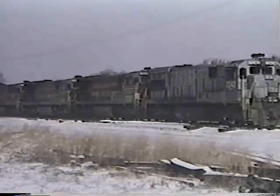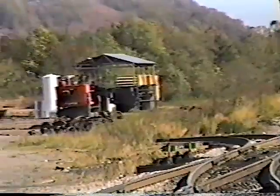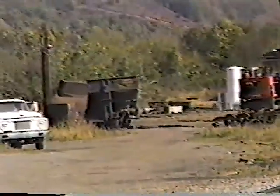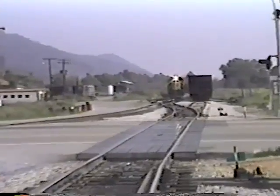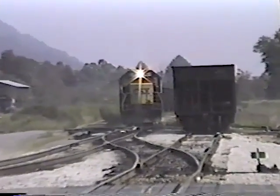This elephant-style string of old GEs is sitting in what was known as Warren Yard, but is now better known as the Rock Creek Lead. The area is used for some storage, but its claim to fame is that it is the only other north end route in or out of Irwin Yard.